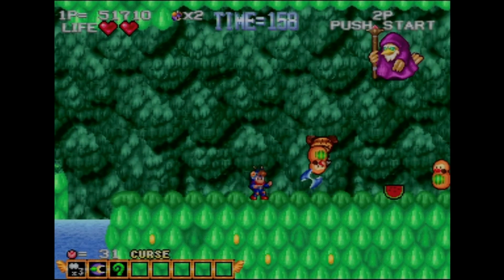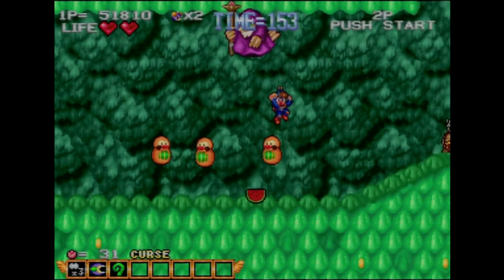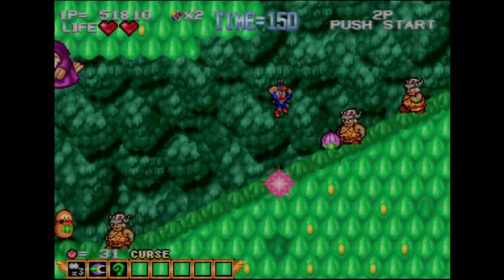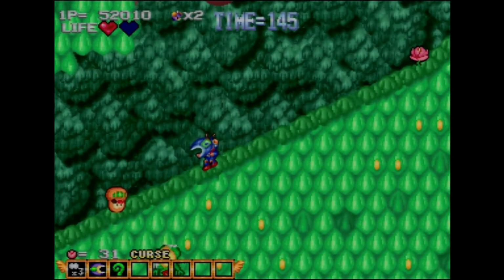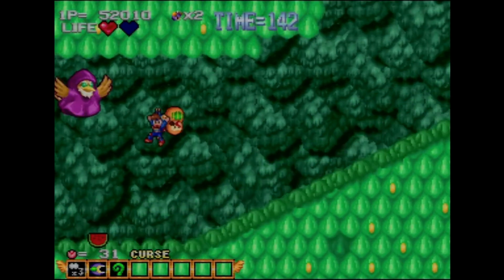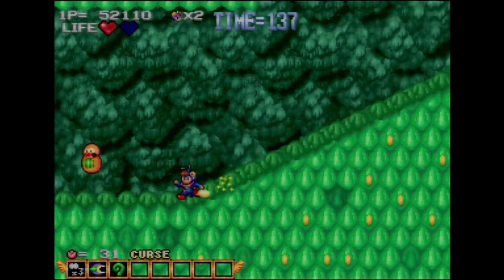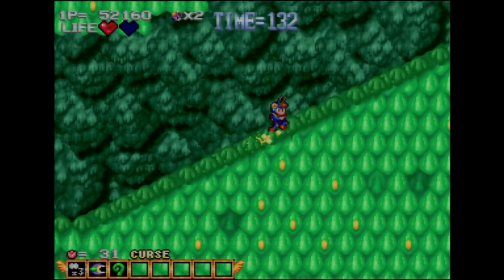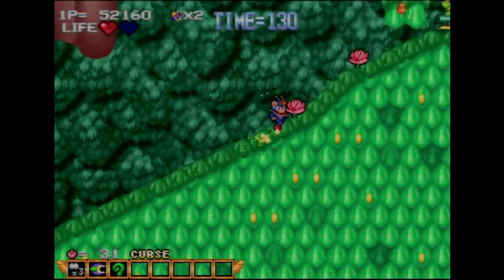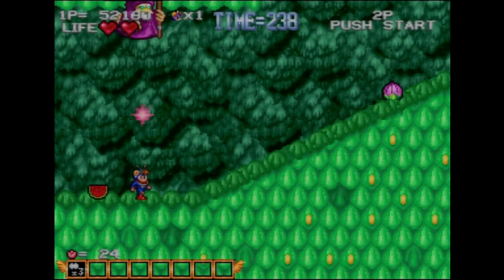Oh, okay, something's freezing me now, perhaps? Yeah, this wizard's freezing me. Got the wizard? There he is. I think I'm just going to ignore him and move on. I don't think I have to kill him. Oh, ooh, okay. Oh. Yeah, getting a bit annoyed with it now.